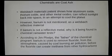The Welsbach materials patent shows how aluminum oxide, thorium oxide, and other metal oxides can reflect sunlight back into space in an attempt to cool the planet. However, barium is not mentioned as a Welsbach reflective material. If barium is not a reflective metal, why is it being found in chemtrail rainwater tests?